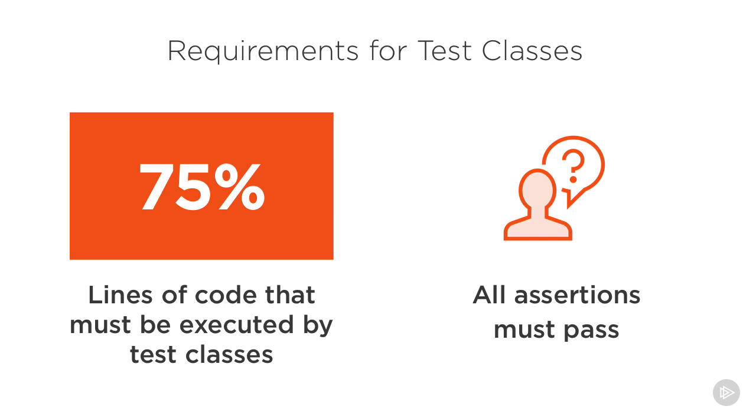Although using assertions are a testing best practice, Salesforce doesn't force you to have them. But when you do, they have to pass. There's still a few more things we need to learn before we can properly make assertions, so we'll be covering that in a future course shortly. For now, we're just going to make sure we get at least 75% code coverage in our test classes.